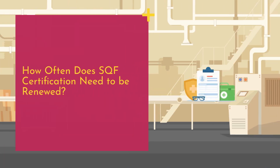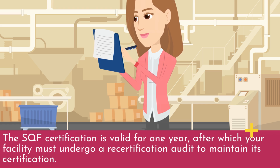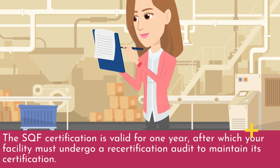How often does SQF certification need to be renewed? The SQF certification is valid for 1 year, after which your facility must undergo a recertification audit to maintain its certification.